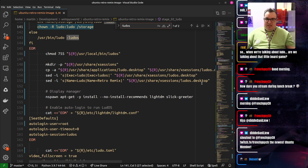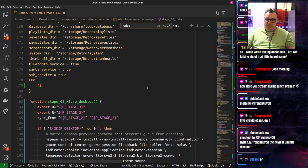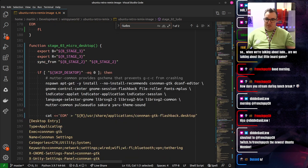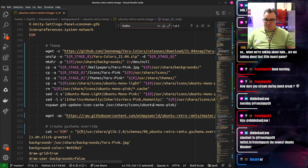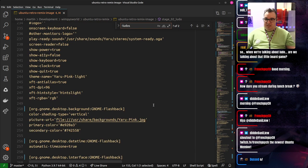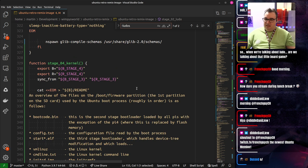So then we just create some desktop files and what have you. This is the display manager. We've covered that before. Nothing new here. Nothing new here either. This is the basic configuration. And then this is the desktop environment. Again, nothing's changed here, I don't think. It's pretty much the same stuff we've seen before. We stick in some default settings to make it look pink.